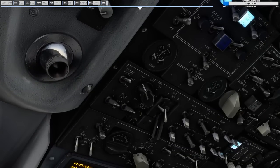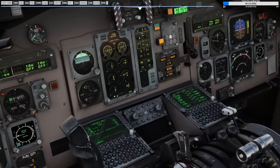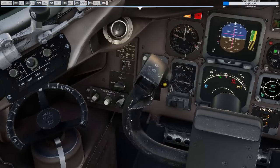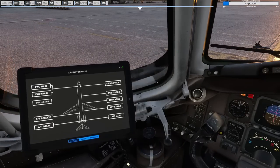Okay, good start number 2, starting 1. N2, all press. Clear the runway 10 at Juliet. N1. Hello, taxi straight ahead, to gate Alpha 11. That's parking brake. By the way, open that window, listen to that.